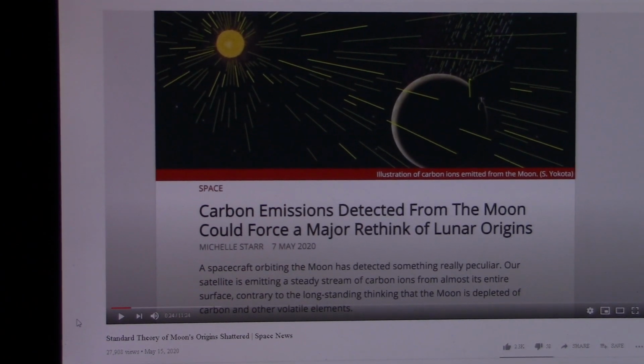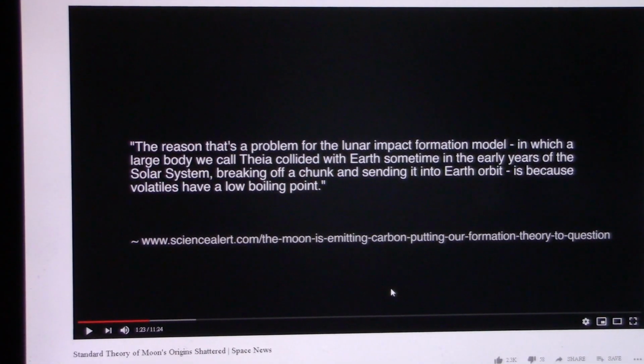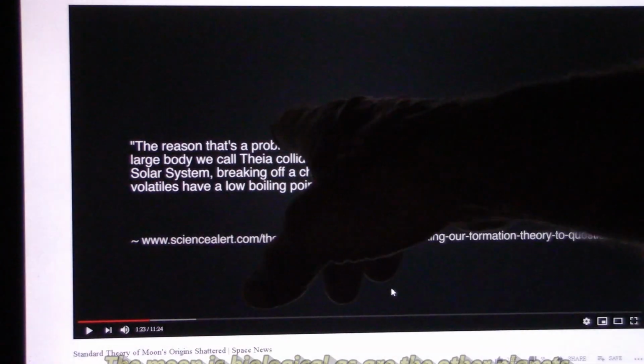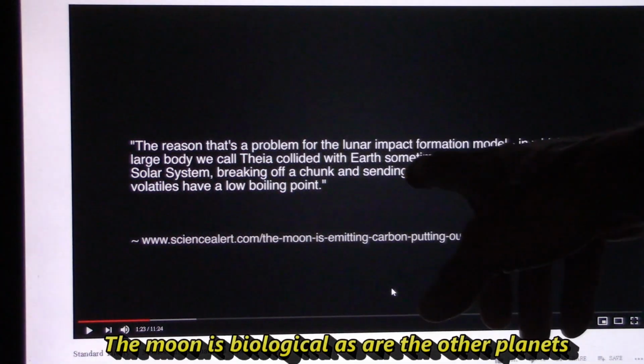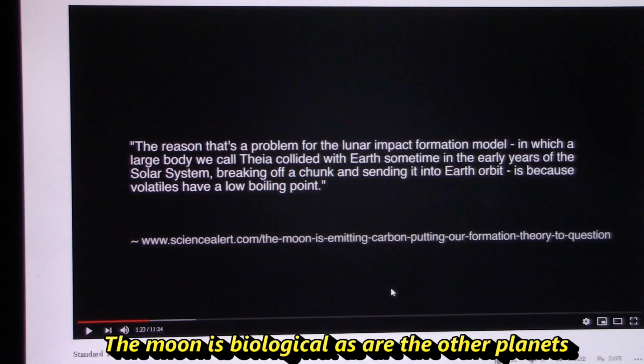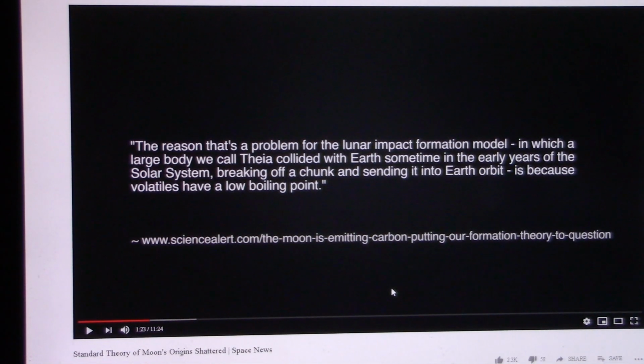Hold on here, I'll show you something. I'm having a lot of issues with a lot of things in science right now because they're rethinking things, having to redo things because things just aren't working out. If you read this right here, there's a problem with the lunar impact formation model. It's not working out because they're finding too much carbon emissions. It's biological. That's what I'm stating.